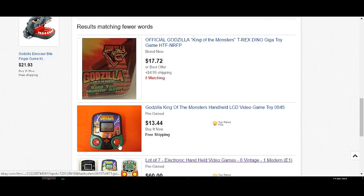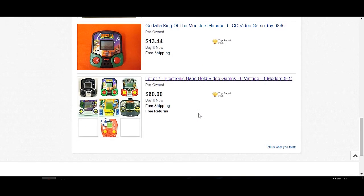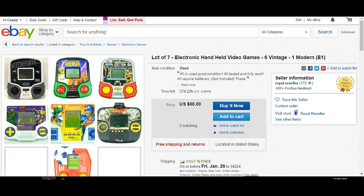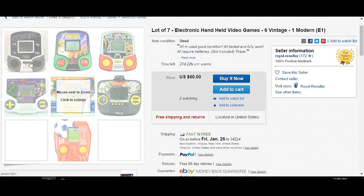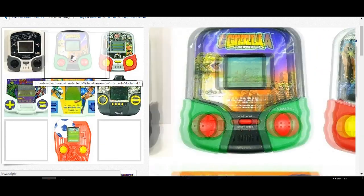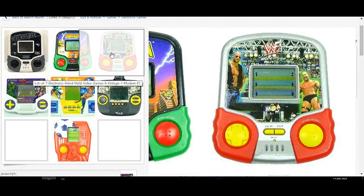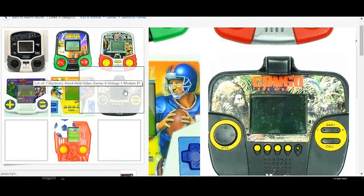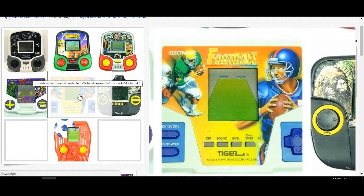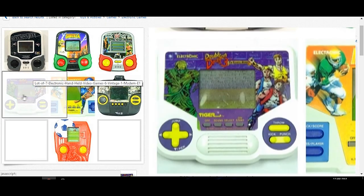This is a little over 10 bucks. That's probably how much that should cost. What is this? A lot of 7. What do they got? Return of the Jedi. Godzilla. Some wrestling. Congo the movie. I don't know how that translates into a game. Old school football.